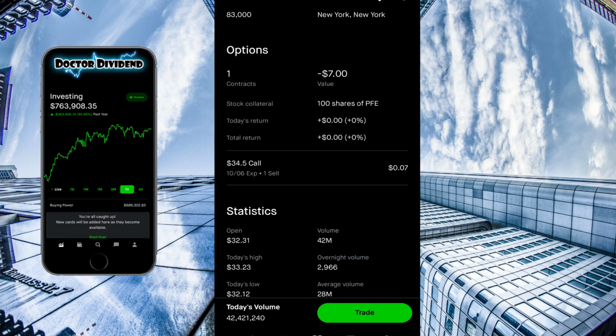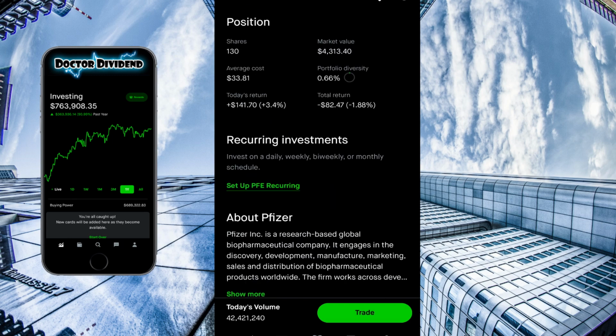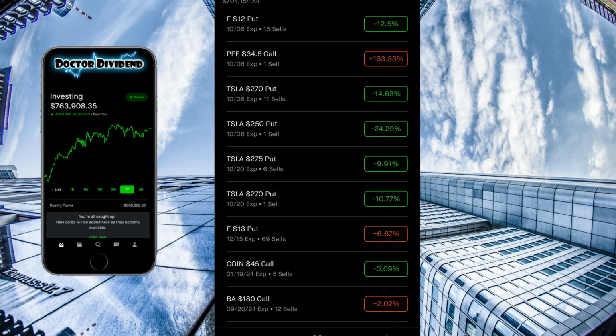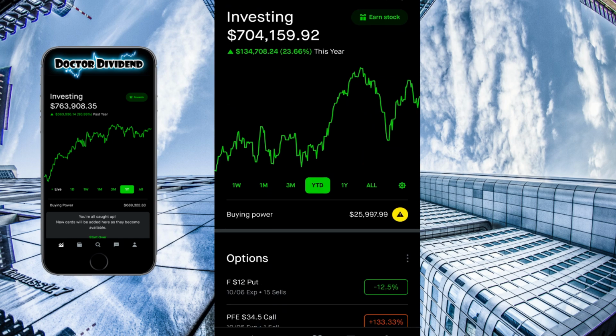So that's the risk. If this does, let's say, trend up to $80, hypothetically, I'll still have to sell it for $34.50 or roll that forward. I can also buy it back, but it'll be much more expensive to do that. So I do a lot of contracts with options. I know a lot of people do not like that. They think it's very risky, but the way I'm doing it is selling off contracts only. I'm selling off put and call contracts.